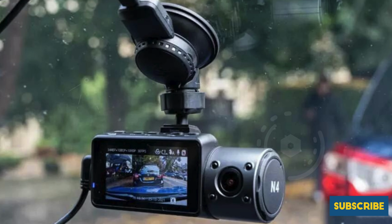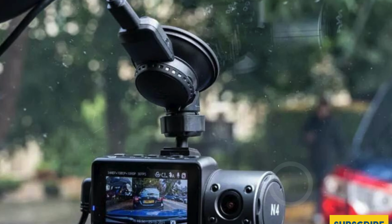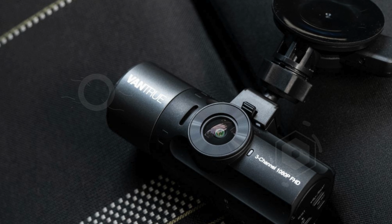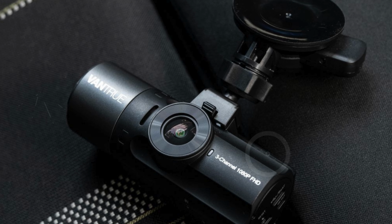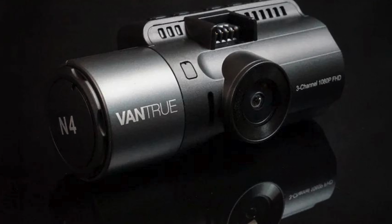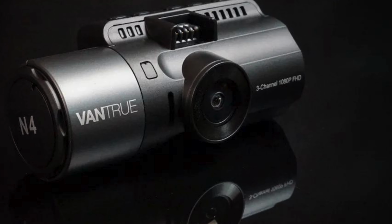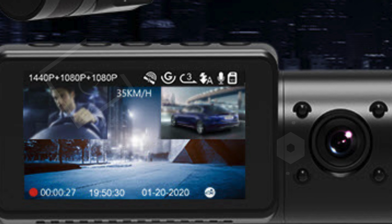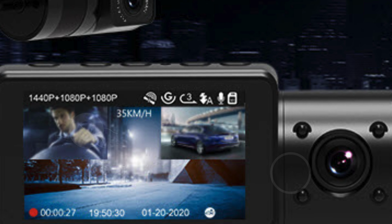Moreover, the N4 boasts advanced features such as loop recording, G-sensor technology for impact detection, and optional GPS integration for precise location tracking. Backed by an 18-month warranty and responsive customer support, Vantru ensures peace of mind with regular firmware updates and a commitment to customer satisfaction. For those seeking the best-in-class dashcam with comprehensive coverage and robust features like 4K resolution, night vision, and extensive parking mode options, the Vantru N4 stands out as a reliable witness to any on-road or off-road incidents.